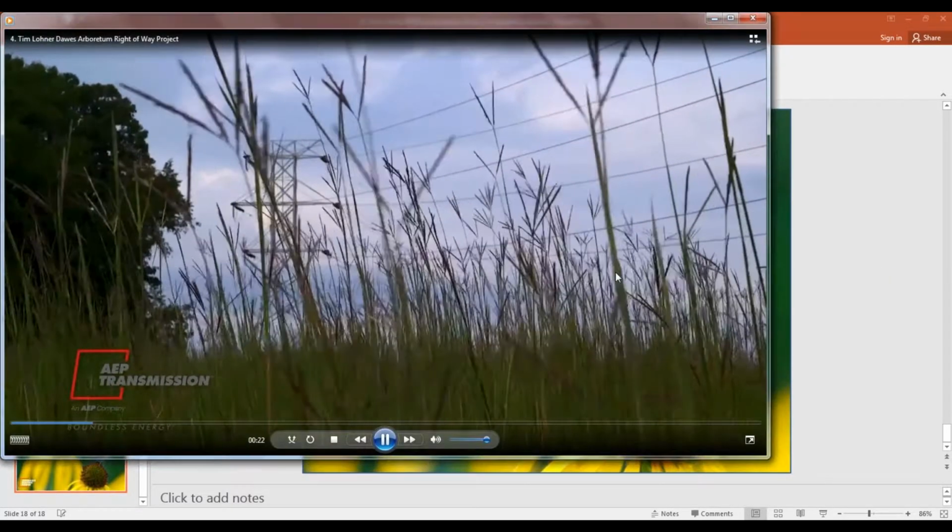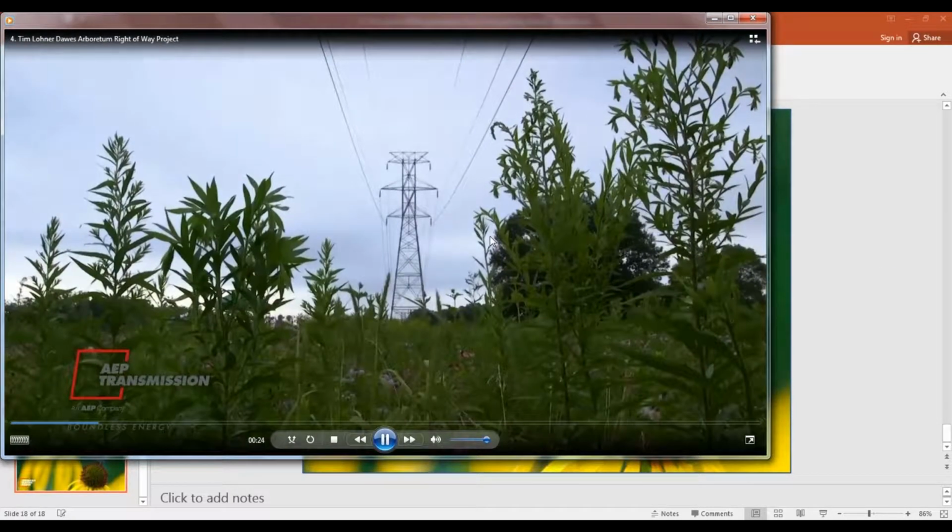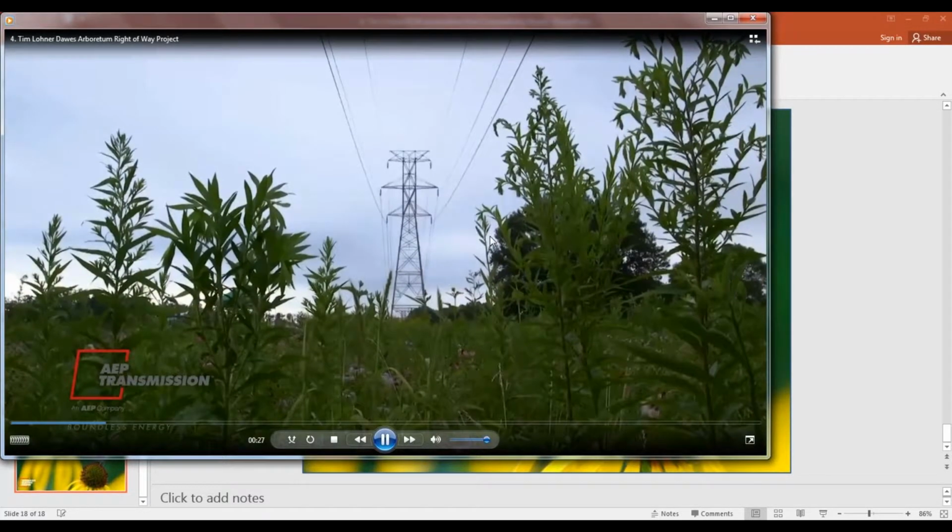That's Jana Bird, by the way, the Director of Land Conservation at the Arboretum. She's the one that took this initiative to do the work.